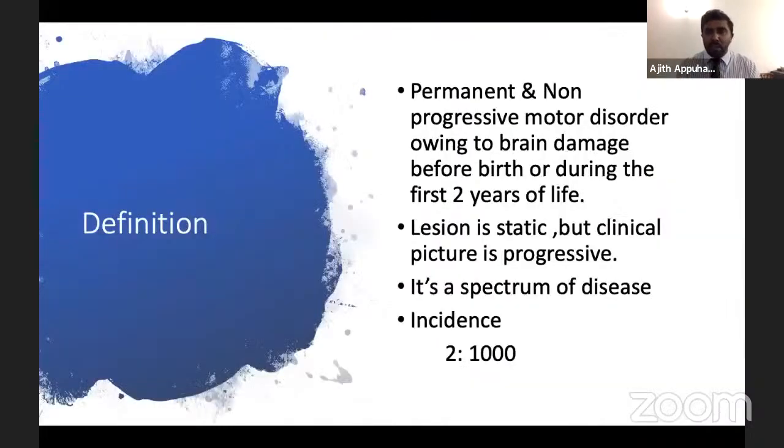Starting with the definition: it's a permanent and non-progressive motor disorder owing to brain damage from birth or during the first 2 years. That time frame is very important, because if something happens to the brain before birth or after birth, up to 2 years, it's possible to develop cerebral palsy. It commonly involves an upper motor neuron palsy. Literally, this lesion is static, yet its clinical picture is quite progressive. That's why it's a kind of spectrum of disease with a vast range, because of its progressive clinical picture.